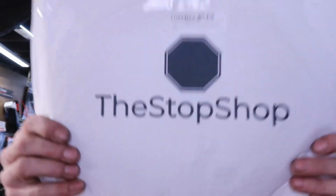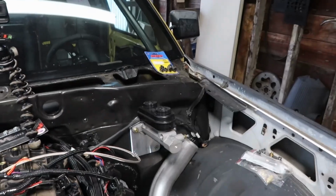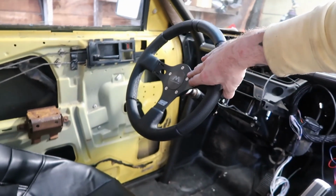Thank you, Stop Shop. 3/16 brake line and fittings. We can now run the brake lines and get the Strange manual brake conversion completed, but the main thing that's gonna allow me to do is something I haven't really talked about yet: we did go ahead and snag a line lock. I've already had a button for a while and some brackets, so we'll go ahead and throw a line lock on this guy.